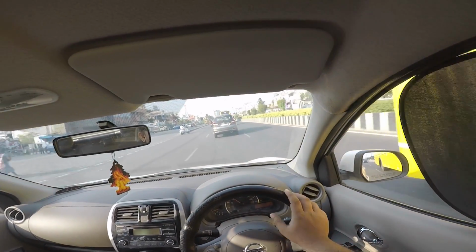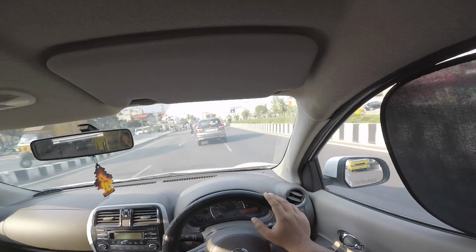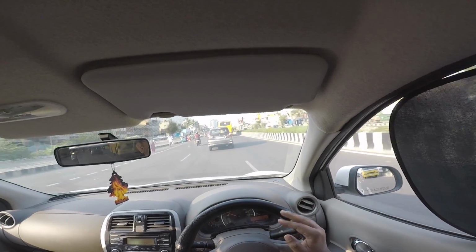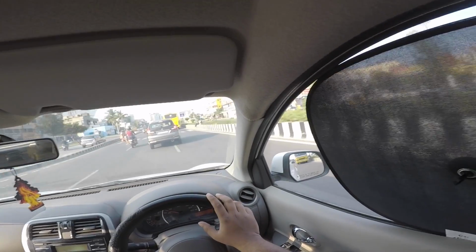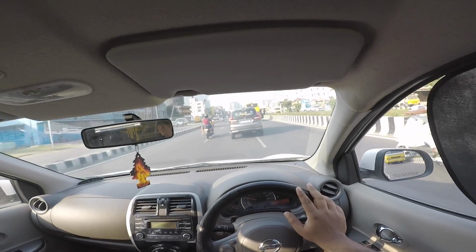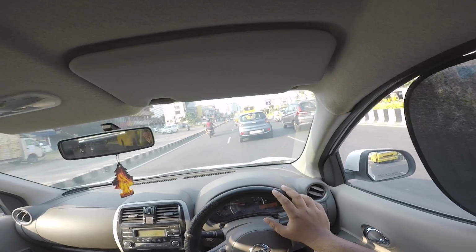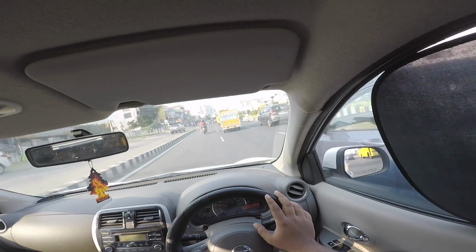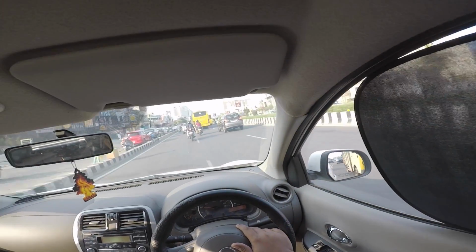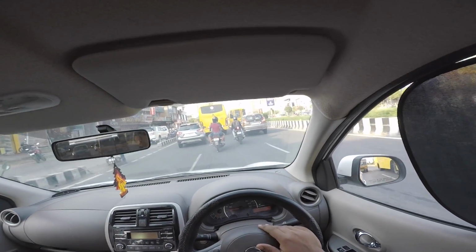So probably it's in these conditions that you will need to use the sport mode, where you're between 60 and 80 all the time. And if you're between 20 and 40, you'd rather be in the normal mode. Overall, the CVT has fared pretty well. It's not given me many jerks. It's pretty smooth. Man, there's a lot of traffic.